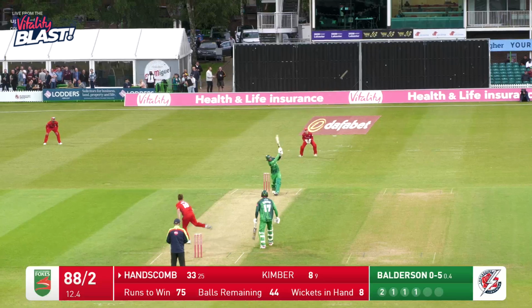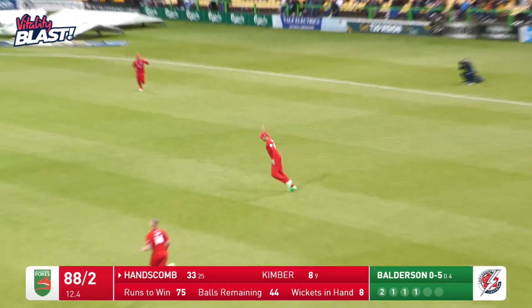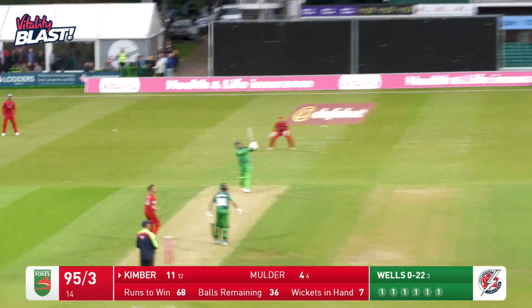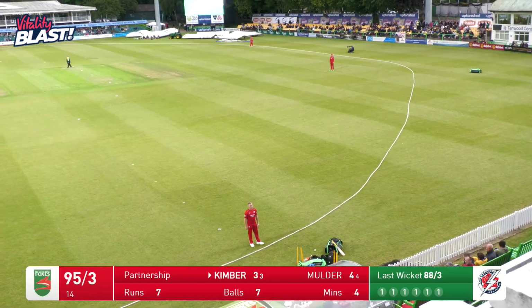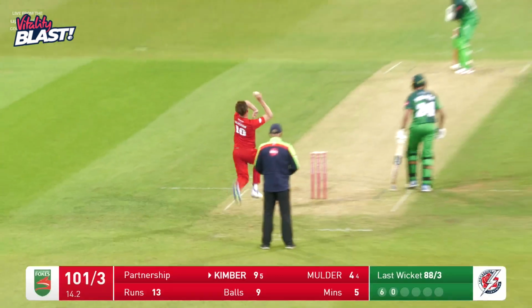Awaits as Balderson is in. A big heave from Hanscom. He's not got hold of it. This is going to be caught at deep mid-wicket. Kimber faces and goes for the big hit. Has he got all of that? You bet he has. 6 runs down the ground. That's a massive one from Kimber. It takes Leicestershire to 126, he's gone in the 20s plenty of times.